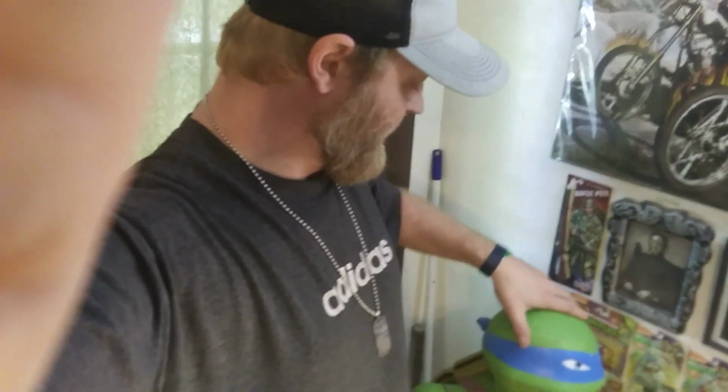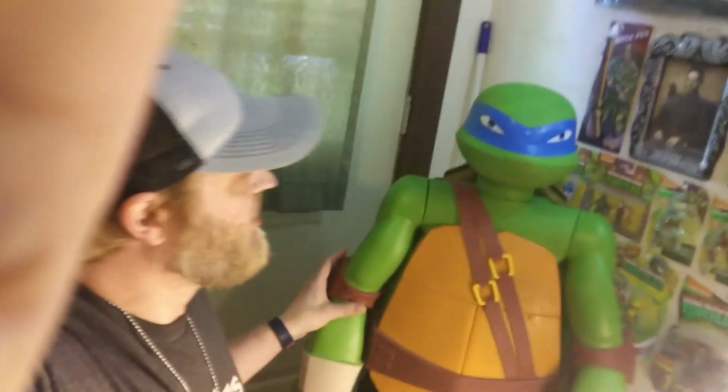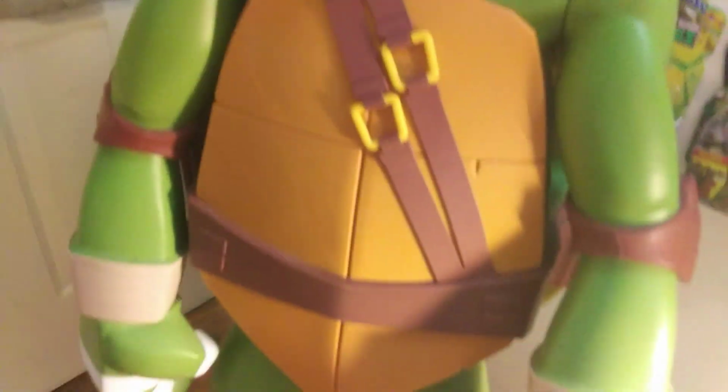So, yeah, very happy to have this 48.5-inch Colossal Leonardo action figure from Jakks Pacific. Go behind the camera here once again. I think they did a great job on it. It's not perfect, with scuffs and whatnot, and the bandana mask missing in the back. But nonetheless, he looked so cool there in the review corner. You can't go wrong with this guy.